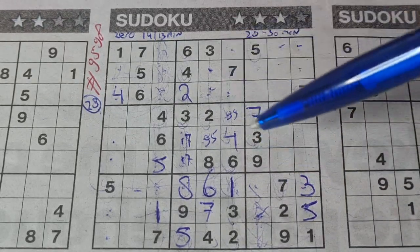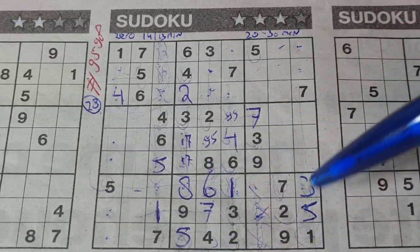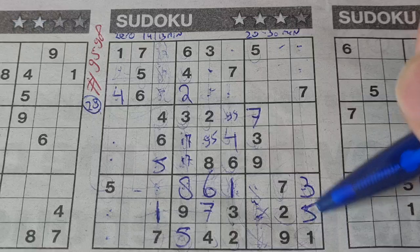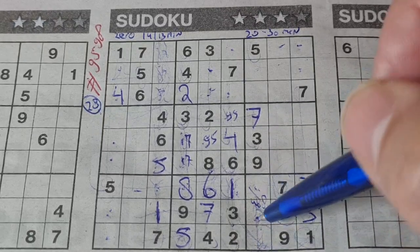4, 6, 8. 3 missing numbers in this big square. For numbers, the 1, the 2, 3. 4 is missing. The 5, the 6 is missing. The 7 and 8 is missing. 4, 6, 8.